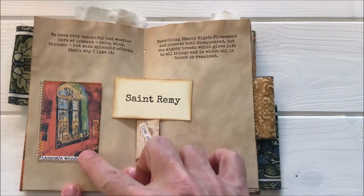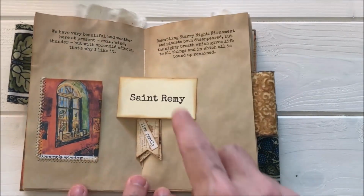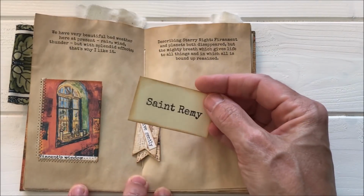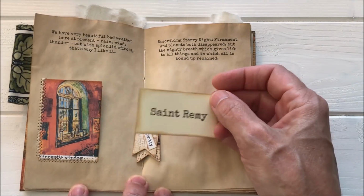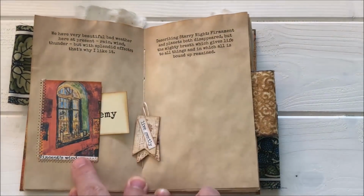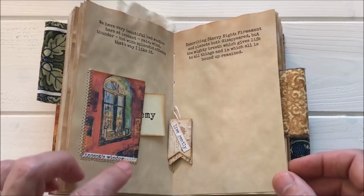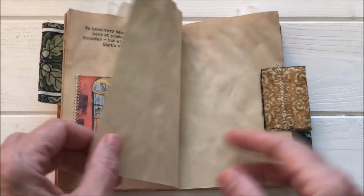I love this picture. This is a painting that he did when he was in the hospital/asylum at Saint Remy in France. This was the picture of his window there. That's where he stayed for a while after he had cut off his ear.